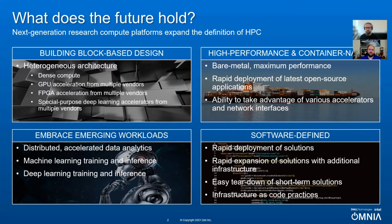We also want to take advantage of many of the software-defined tools that have come out of the cloud service provider and enterprise space over the last decade. In the last decade, we've seen the growth of data center space that is not based in high-performance computing, and they've built an entire tool chain around different technologies. They're not building clusters of tightly coupled systems. They're building pools of resources that they can reconfigure and redesign at any time. And we want to take those same concepts, those same tools, and apply them to the high performance computing space so that we can rapidly deploy solutions. We can expand those solutions with additional infrastructure, easily tear down short-term solutions, and do everything with repeatable infrastructure as code practices.